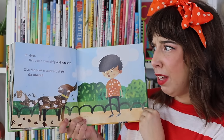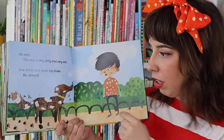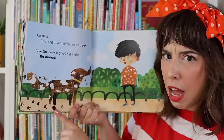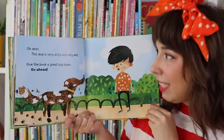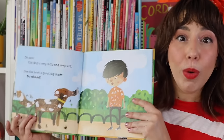Oh dear, this dog is very dirty and very wet. Hey, look, friends. I see muddy paw prints. Mud is brown, and this dog has brown. Give the book a great big shake. Go ahead. Friends, you can help too.